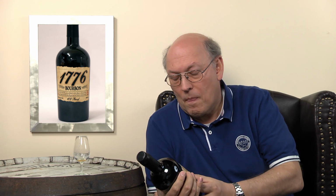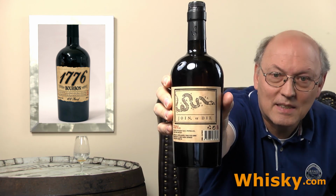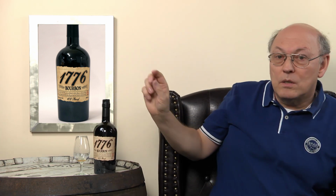There's the graphics on the back. Yeah, this is it. A wonderful whiskey. If you're able to get your hands on this bottle, it's definitely a buy.